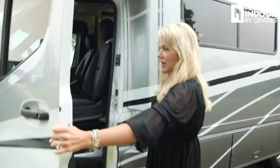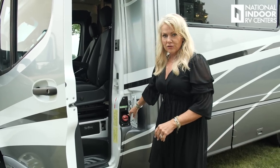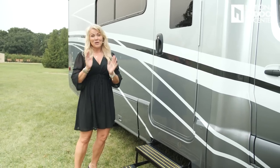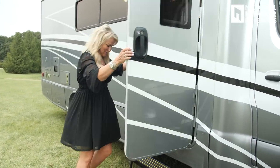If you're new to the Mercedes chassis, you may be wondering where you fill this full of fuel. It's right inside the door. Just open up the door right here. This is your diesel fuel, and it's a 24 gallon diesel fuel tank. I love the outside of the View, but I can't wait to show you the inside. Really love this floor plan. Let's go check it out.